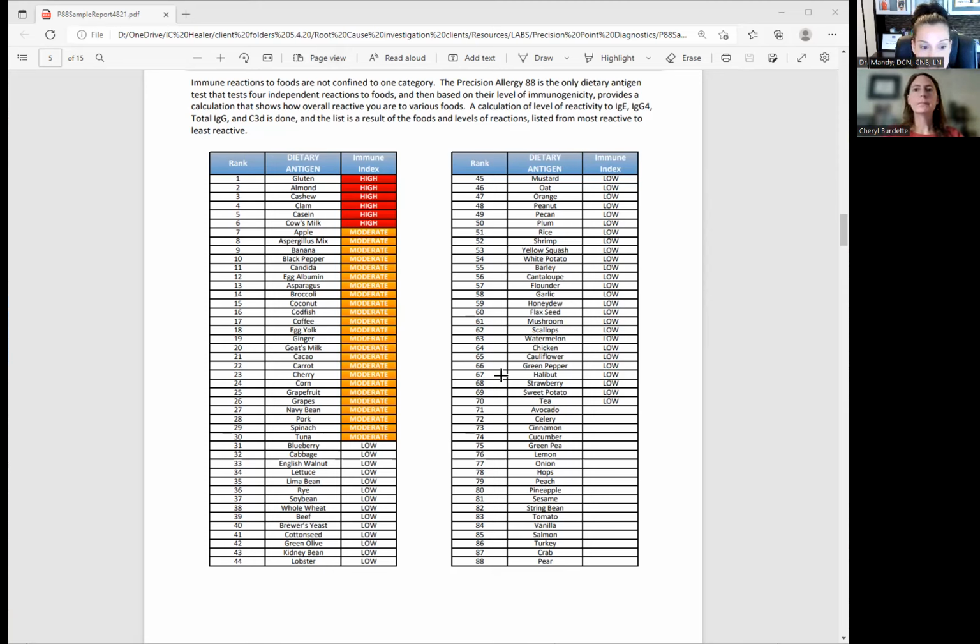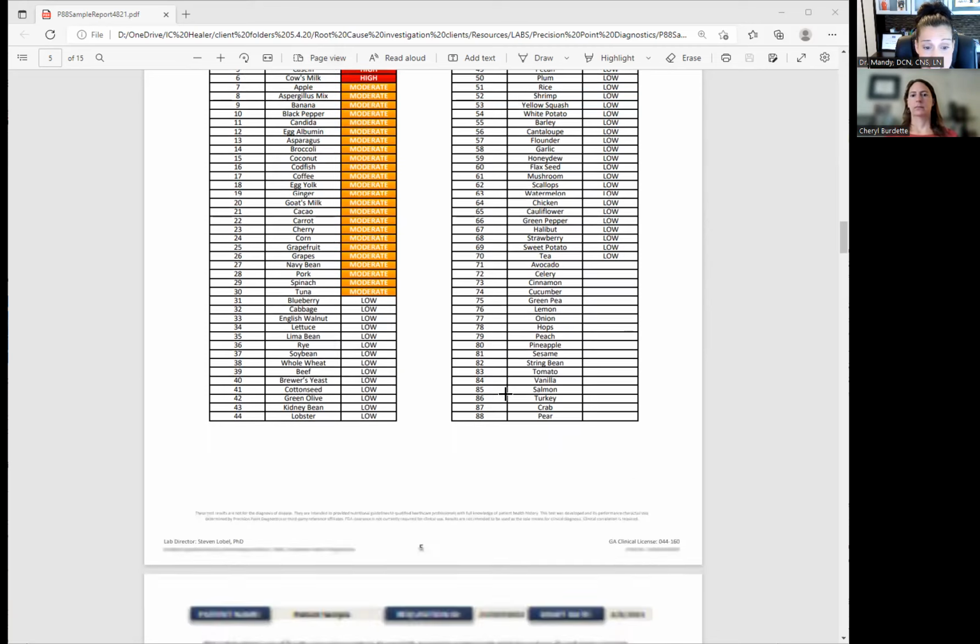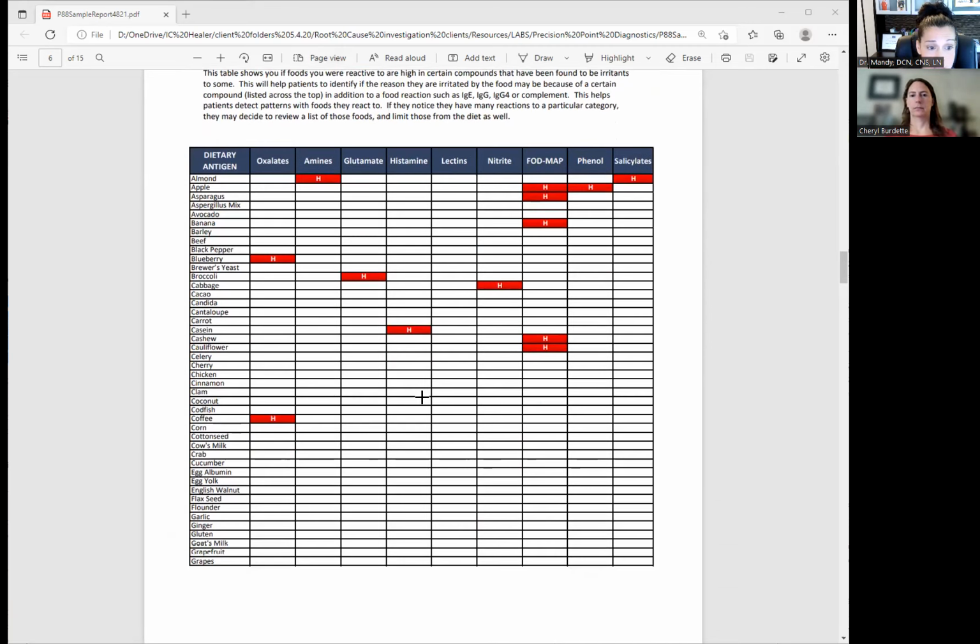I think that a person's ability to break down oxalates appropriately is individual, based on genetics, microbiome, digestion, fat digestion, all that other stuff. But it's nice because they do actually list it here too. And what we would do is, okay, let's just explain this. This is new. So explain this first.